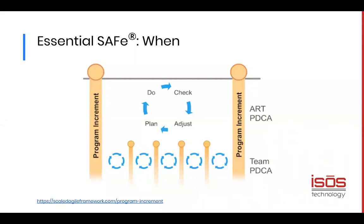SAFe continues that, but SAFe also bundles these iterations and makes sure that all of the teams have sprints or iterations of the same length, so that anything that one team delivers in sprint 2 can be taken up by any other teams on that agile release train that depend on that feature that was just delivered in later sprints.